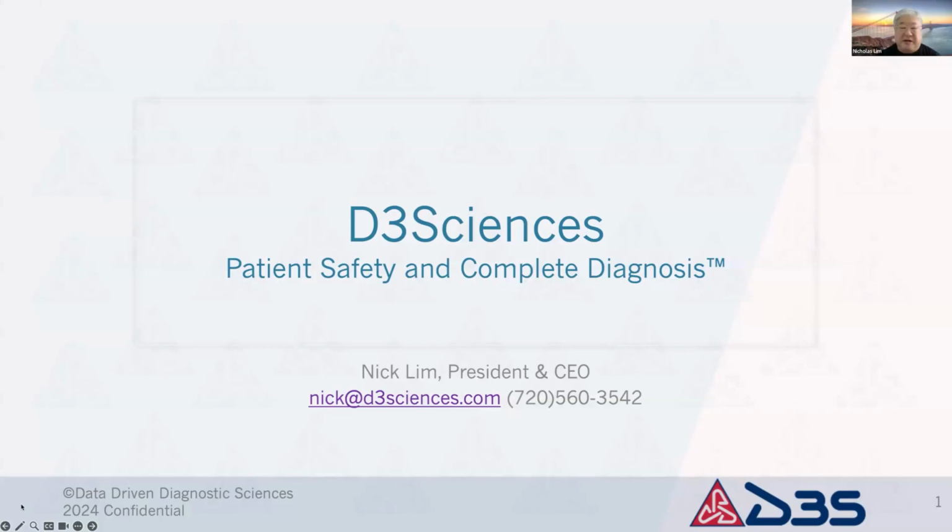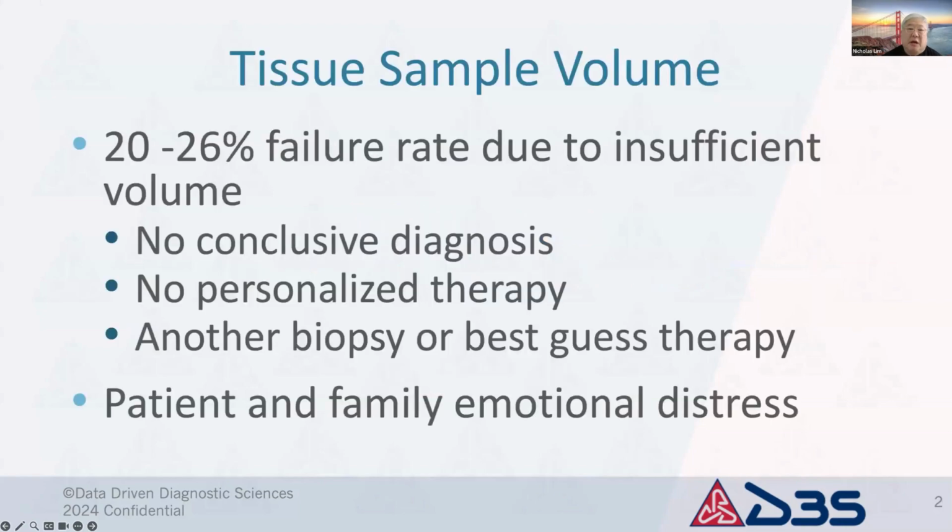Okay, excellent. So my name is Nick Lim. I'm the CEO and co-founder of D3Sciences. I'm going to tell you today about how we'll enable conclusive and comprehensive diagnoses with the first biopsy while enhancing patient safety. I'll start by talking about the need for our innovations.